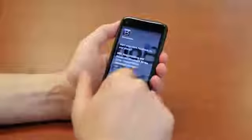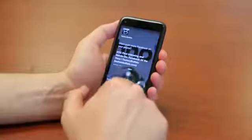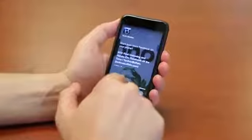Facebook Home is kind of a cool UI. It works well enough. And if you hold down, you get all these different options. There's a lot of room for improvement. And I'm curious to see what Facebook does over the coming months.